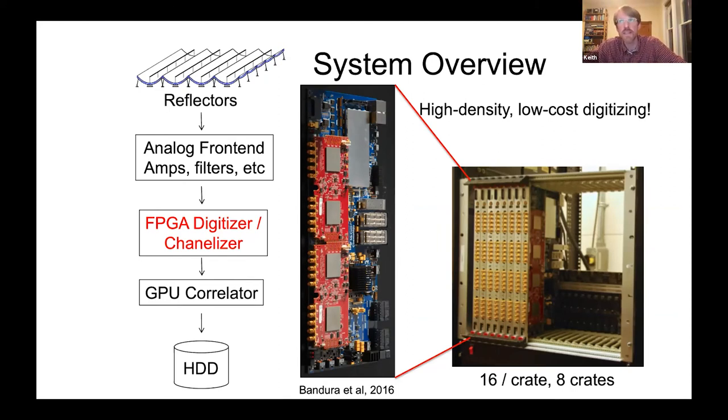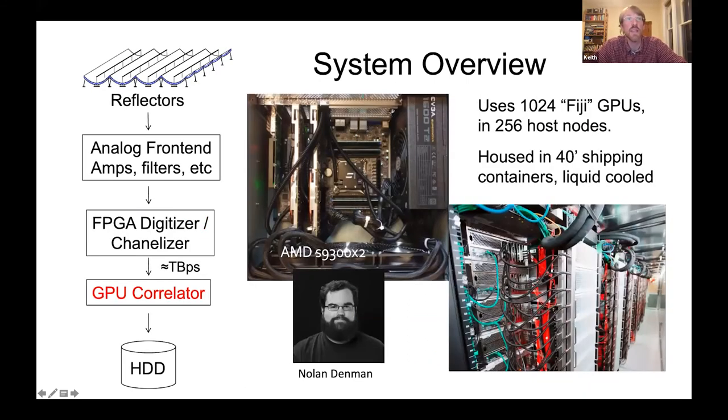And from there, these send data into these graphics processing units that I talked about, which really are just standard computers. So this is CHIME: it builds images of the sky using 1,000 Fiji GPUs, which were AMD's best GPUs from 3 or 4 years ago, in this cluster of computers, which was built by my grad student, Nolan Denman. He graduated a couple of years ago now. This is what the machine looks like. It really is just a PC. If you've ever opened up your computer, they look a lot like this.